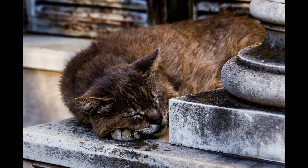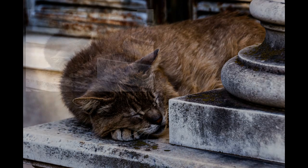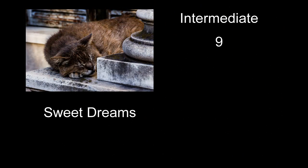These are the intermediate images. First is Sweet Dreams. Pleasing photo of a sleeping cat. The image could use a bigger depth of field, and the marble column corner has lapped over the cat's whiskers. Might be a good time to wait for a better pose. 9 points.